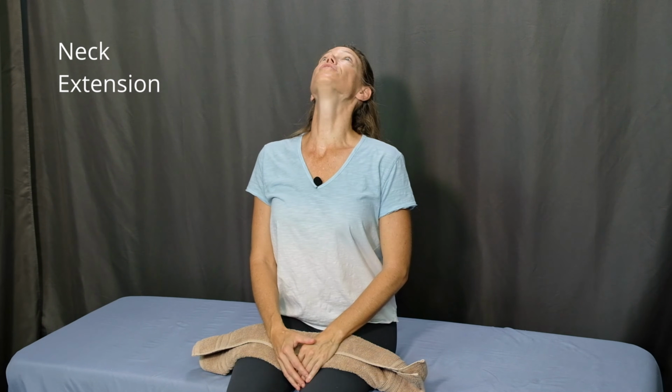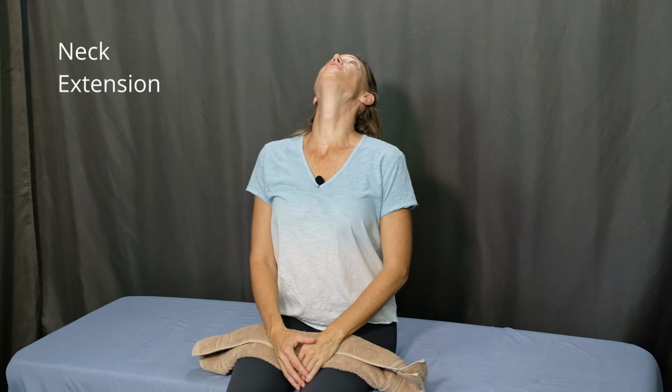Next up is neck extension using a towel or your hands for support. So we'll start with tall posture, shoulder blades relaxed, chest lifted, and a little bit of a chin tuck. I'll show you without any additional support, and then I'll add in the hands and a towel. So the first step is to tip your chin back a little bit, and then look up toward the ceiling. Pause there and come back up.